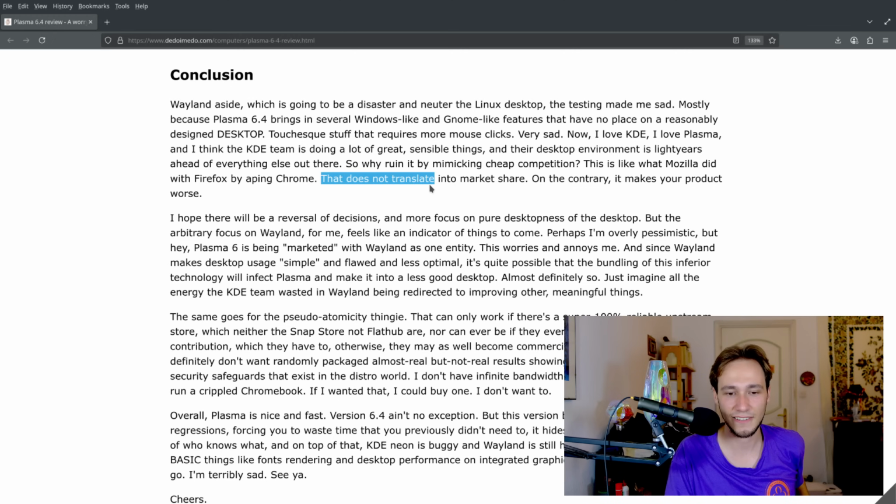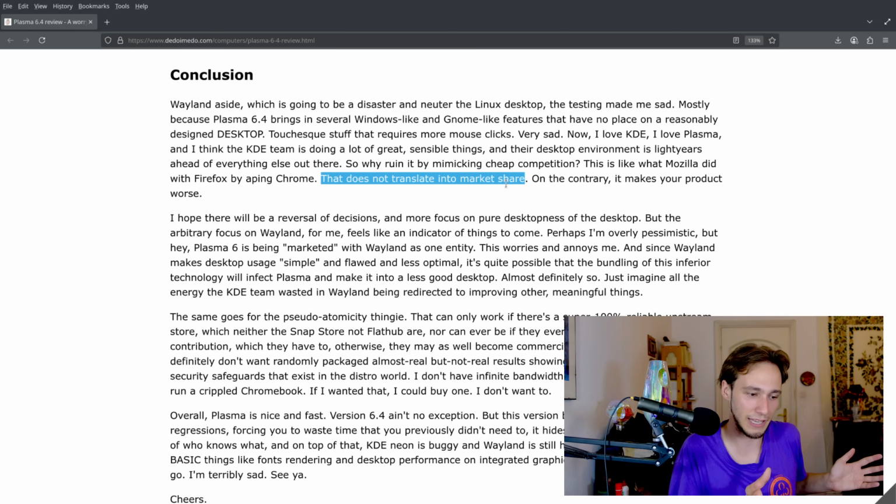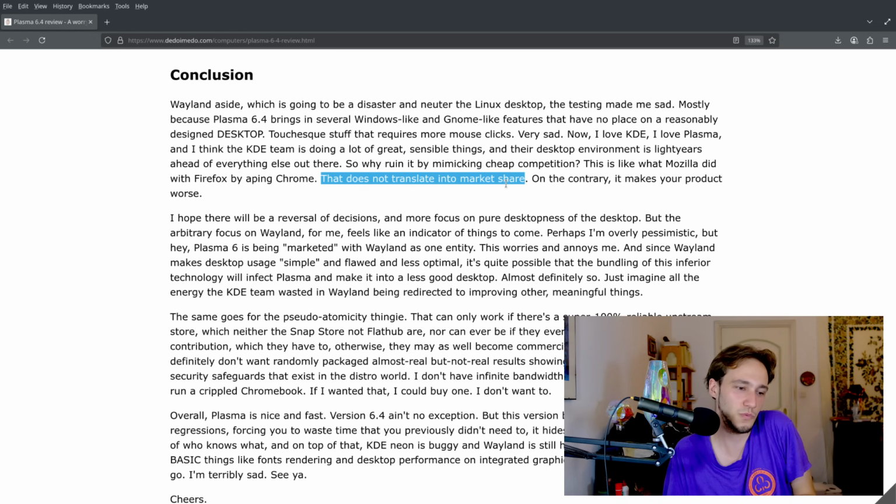And that does not translate to market share. Again, we're not trying to seek market share. We're just trying to build a good product. We do have this idea that if we build a better product, then we would like to also get more market share, ideally. But of course, there are so many other factors, like Valve releasing another KDE Plasma console, or how much promotion we are able to do, how effective it is. It's not just about the quality of the software. Our end goal with all of these changes is just making a better product, nothing else.